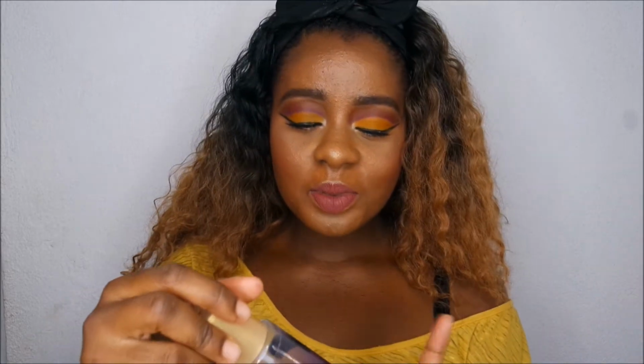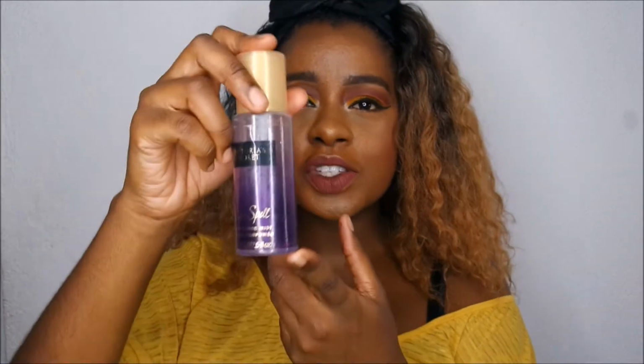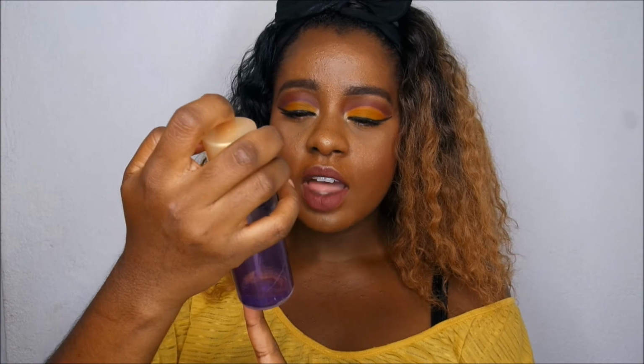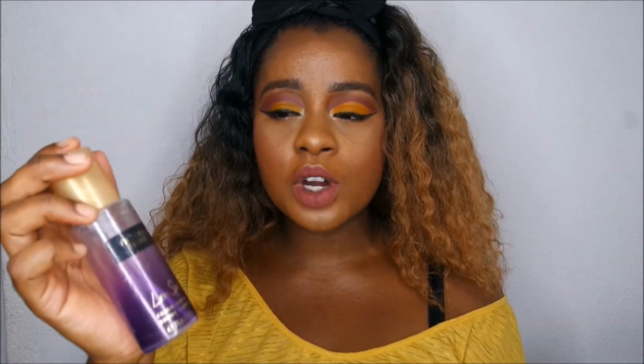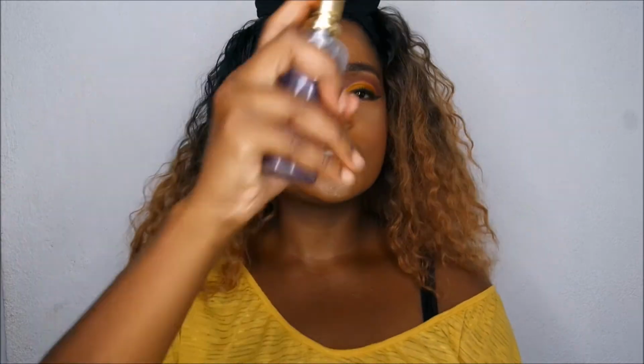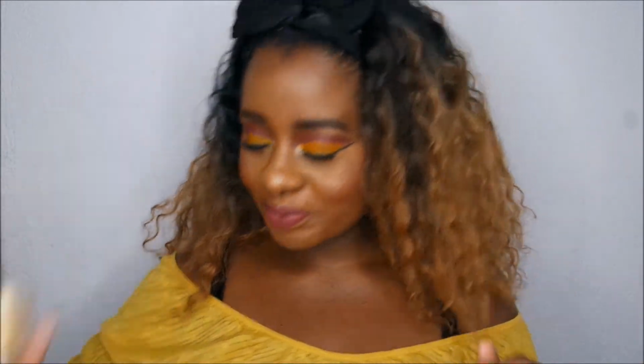And then moving on to body care. I have this Victoria's Secret Love Spell Splash, and this is just the 2.5 fluid ounce, and it smells good. Oh, it smells really good. I wish you guys could actually smell this, but if you have it, then you will know how it smells, and it's perfect. I just love it.